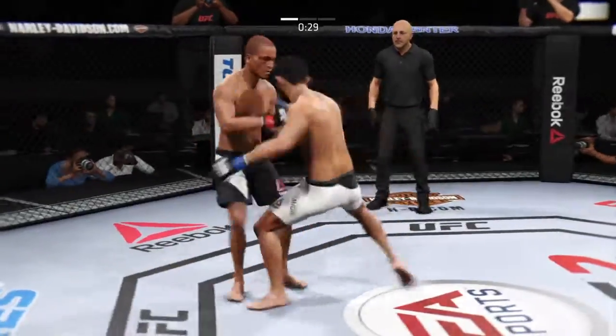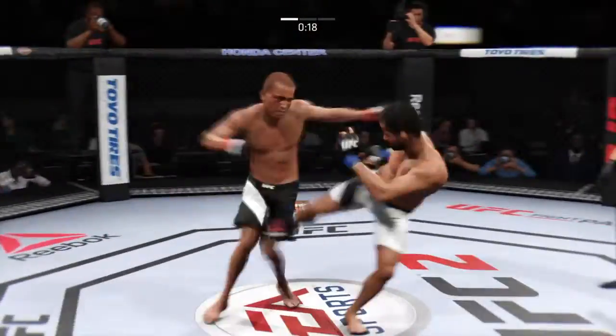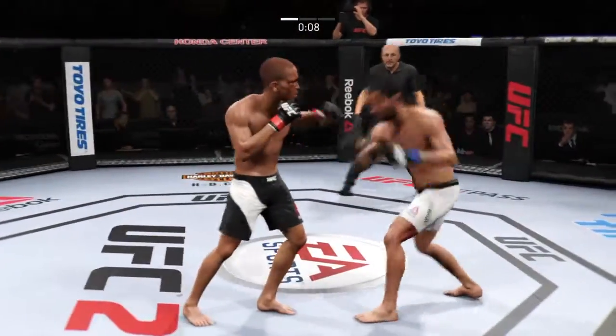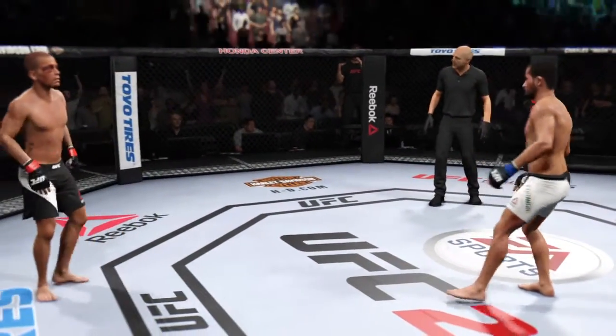Missed on the takedown attempt. Nice leg kick. 20 seconds on the clock here in the round. He does a good job parrying that strike away. Our first round is in the books.